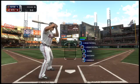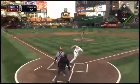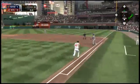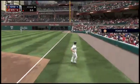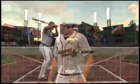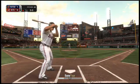Dom Robinson. Ready to deliver. Here's the first pitch. Hit on the ground to third. And that's the first out. Striding in once again, Dom Robinson. 0 for 1 for him here in this one.